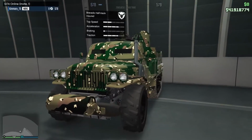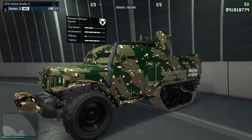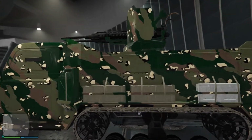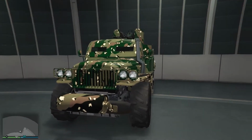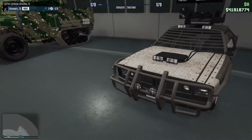Here we have my half-track. Not sure what it's based off, but I haven't used it very much. Should put on the quad guns. I haven't done that yet. I've unlocked everything, but I haven't put on the quad guns. Gotta do that. And we have my weaponized Tampa.